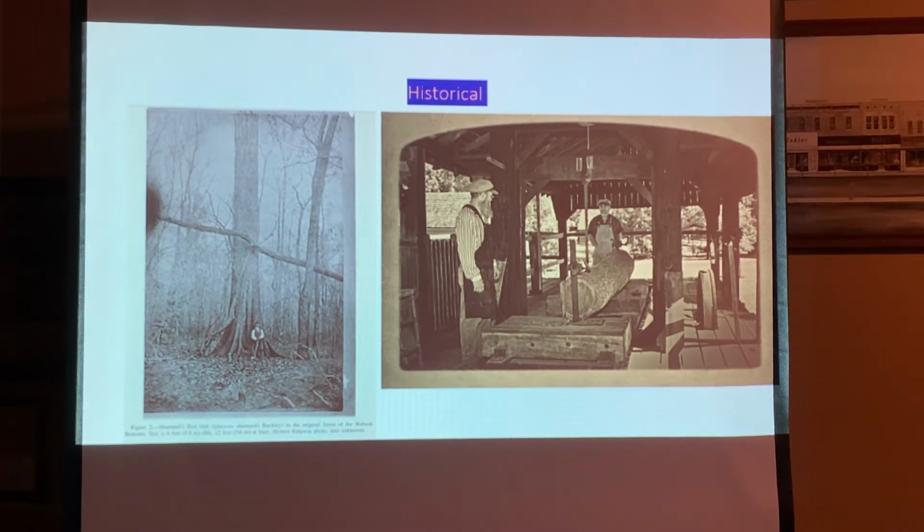The picture on the right is Spring Mill State Park. They have their own sawmill platform, what they call a carriage, and they still recreate how things were done in the early days. And so I rephotographed the mill being run down here in Spring Mill State Park. So that's very close to us.